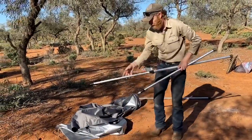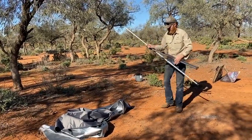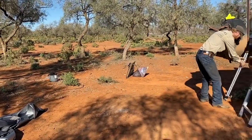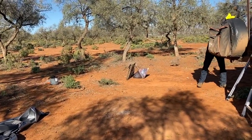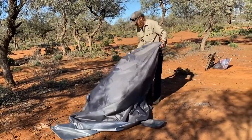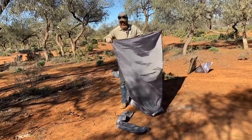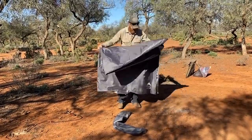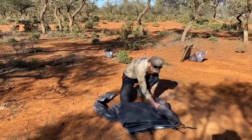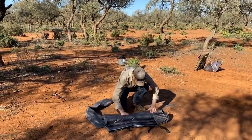This little awning. So this awning comes with a lot of rain last night. Comes with three poles. Okay, got a bit of water run down the pole, so I'll just leave them there to drain. The bag's a little bit long on this, so we just want to roll it up lengthways.